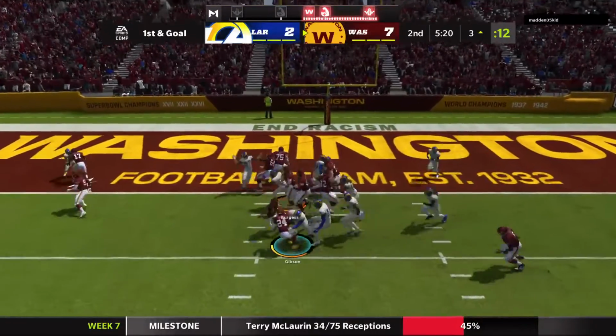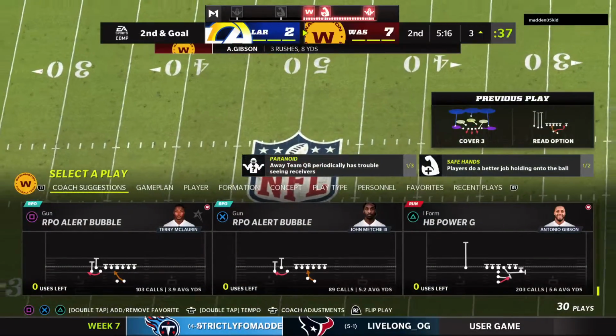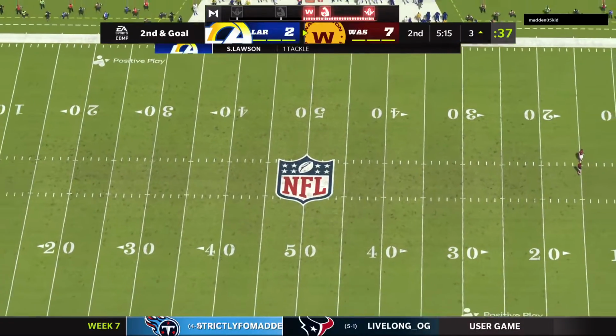Here's Gibson on the read option. And he's going to get this back to the 3-yard line and no further. They'll say no gain on the play, and it'll be 2nd and goal.